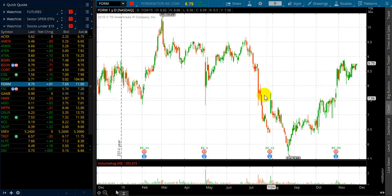FORM, beautifully in here, resistance, forming somewhat of a pennant. The nearest resistance once it breaks out of here is right around this area. Then you have resistance on the top. So, a nice uptrending stock again.